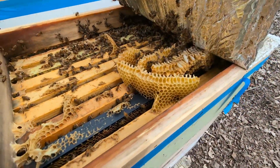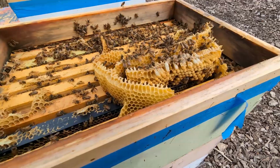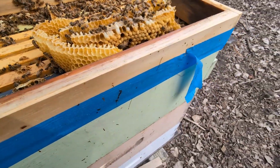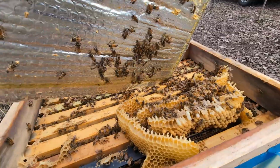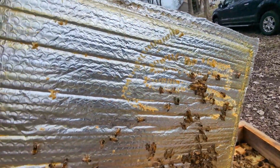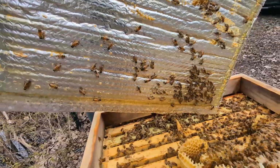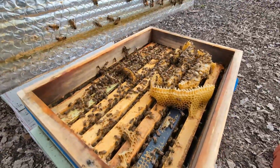I just gave them a puff of smoke, but this whole entire shim was full of bees. And then look at all this capped drone brood. When they're doing that, you gotta watch out for the queen on their Reflectix there or on the top or in the shim area. So I always check that before I shake it. This is a yellow queen.